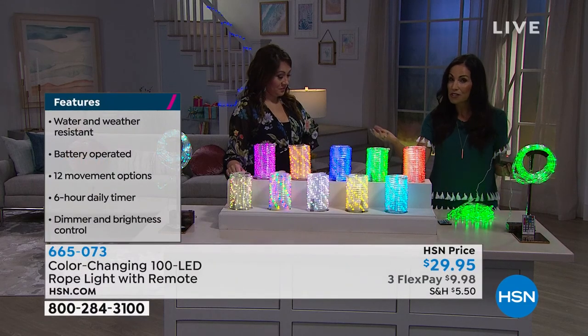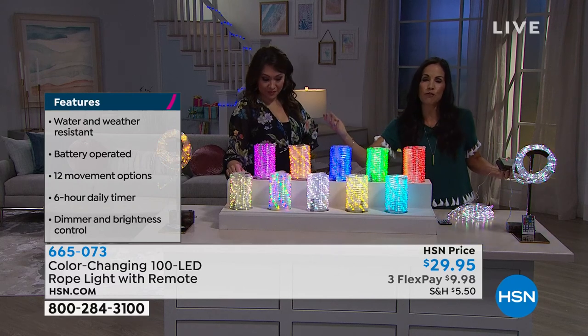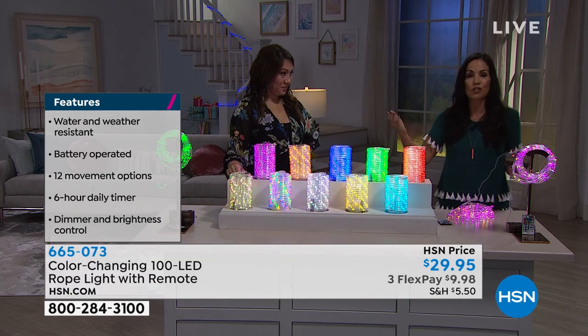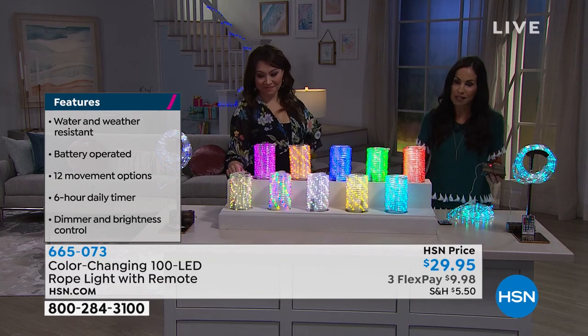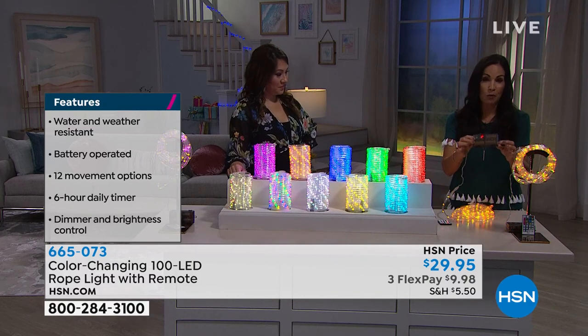Because of all the different colors, it's just not for Christmas. Use orange for fall and Halloween. Use the multi. You have all these different choices, so you can use these year round. You don't have to put them back in the box. And guess what? You don't have to plug them in. They work off a battery.